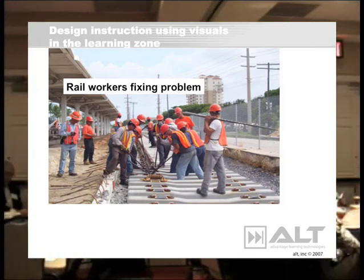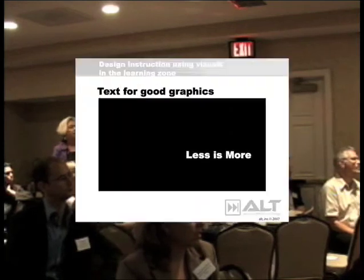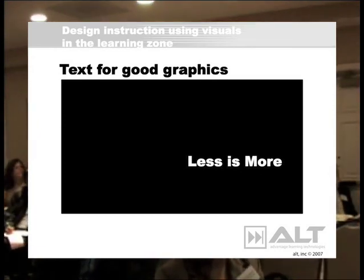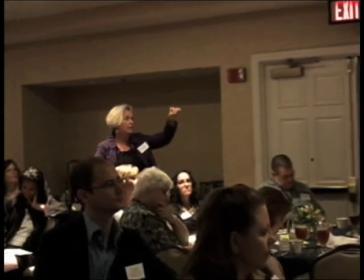Here's all I want you to remember about text and learning. Less is more. You don't have to remember anything else. Less is more. People do not read screens. It comes in as an image. All of that black space is really white space. And white space is very important. White space is power. White space gives the brain a break. It gives it a rest. It lets it say what is important.